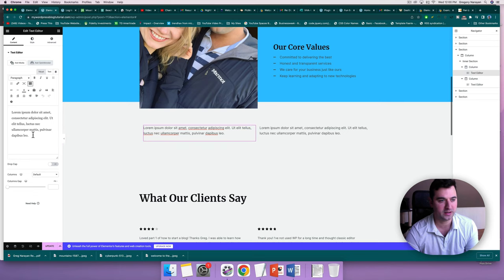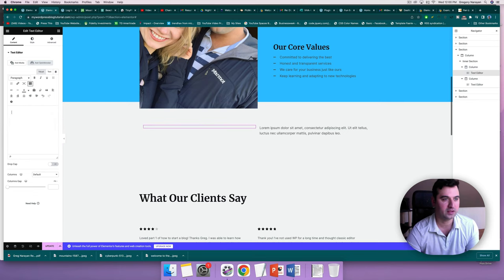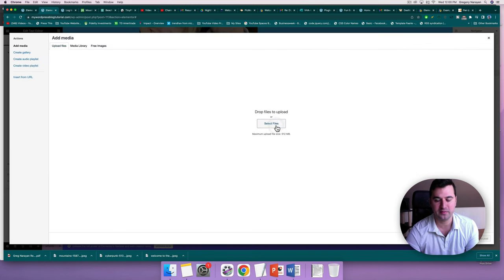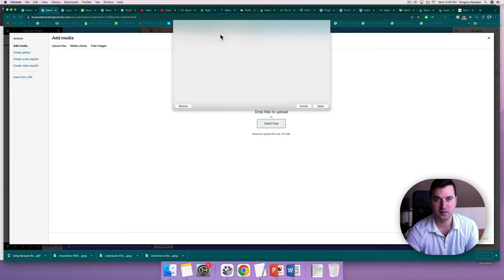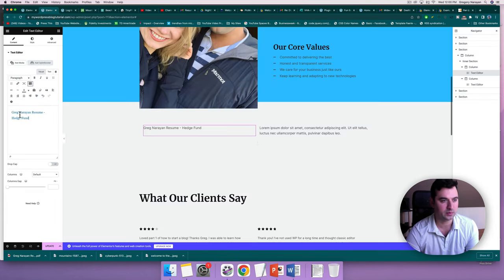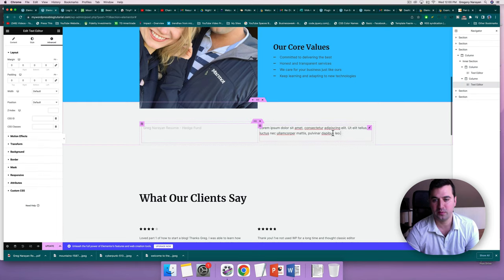So I'm gonna come to our text editor here and just get rid of the dummy text. And now I'm gonna go to add media, upload files, select files, double click on resume, and insert it into post. And there it is. And if we go to the text tab, we can see it's a link. It's just a link to the PDF so someone can right click, save it. So that's pretty cool. And then on the right, we can put in a video.